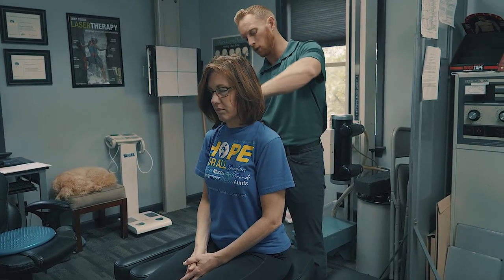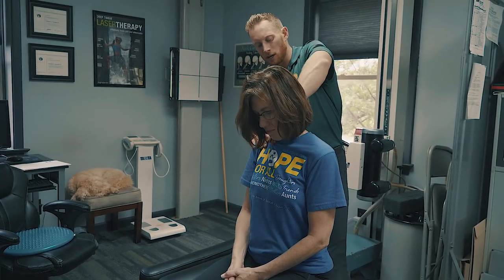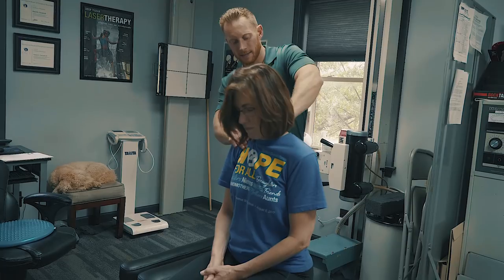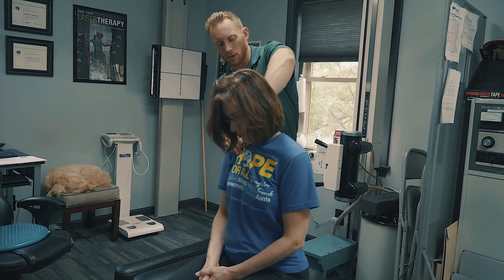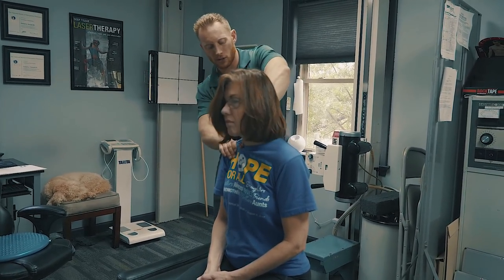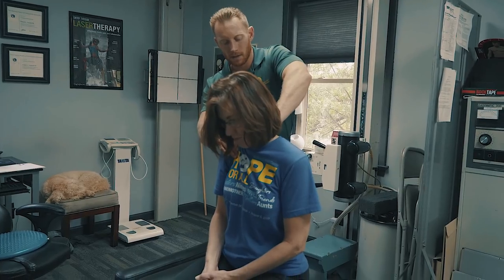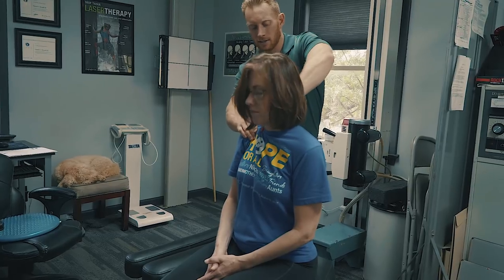All right, now we're gonna get into the shoulder. Look up straight, down straight. And then again, you work on a computer all day long, right? Most of the day. Look up straight, down straight. What we're gonna work on with you are some postural exercises.